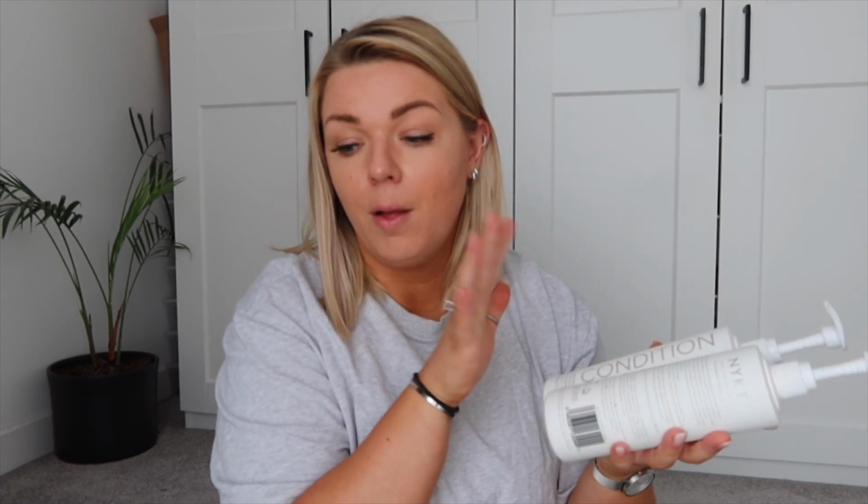So they are obviously quite a bit more expensive than your usual shampoo and conditioner that you get in a supermarket, but those are not even meant to be that good for your hair, so I wanted to splash out and get something that I thought would be a lot more beneficial for my hair, and I think these definitely have been.